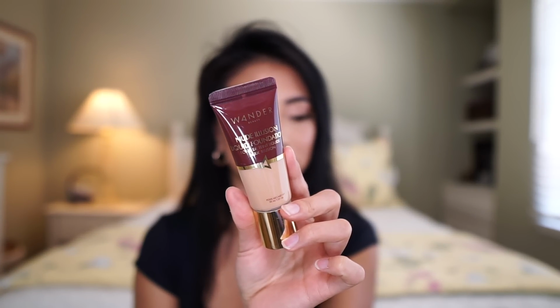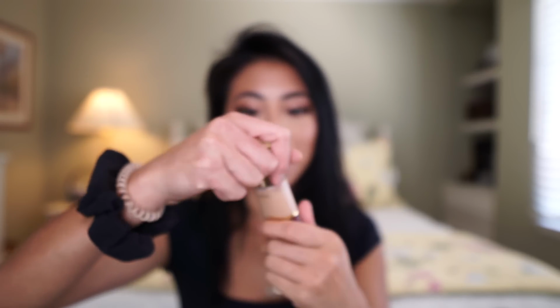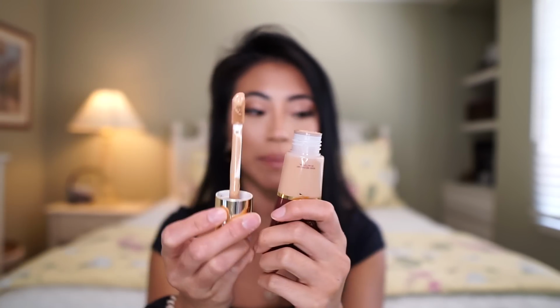My next favorite, I talk about this on my Instagram literally all the time, but I love this Wander Beauty Nude Illusion Foundation. This is just gorgeous. It has a little doe foot applicator and it makes it so fun and easy for applying my makeup.